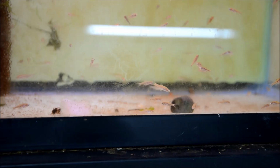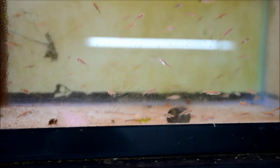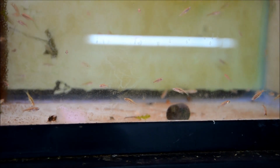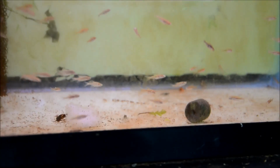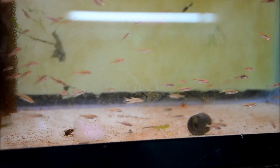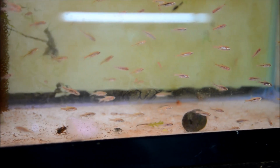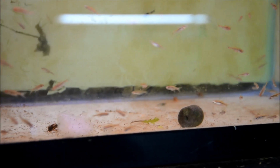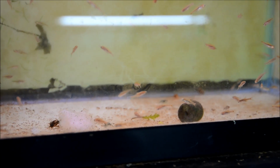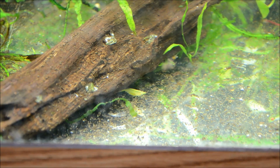So I go through and I vacuum the bottom of every tank with new fish every day for that first week minimum. This way I can see if they're eating, what they're eating, if they're pooping, if they're dying. And I'm really forced to look super close at the fish because, as you can imagine, with fish this tiny, it's very easy to miss illness unless you're really looking at them. The same thing goes for shrimp.